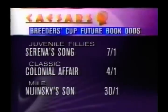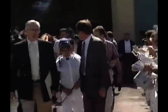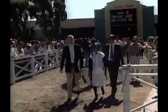Let's take a look at what the impact has been now on the Breeders' Cup Future Book. You see Serena's Song on the Oak Leaf here at 7-1. Colonial Affair, the Jockey Club winner, at 4-1. And as Jeff, we just showed you there, Nijinsky's son winning in the Kelso. Still a good price on him. One other result in the Beldame, the favorite Heavenly Prize winning. What a Breeders' Cup preview day in New York.